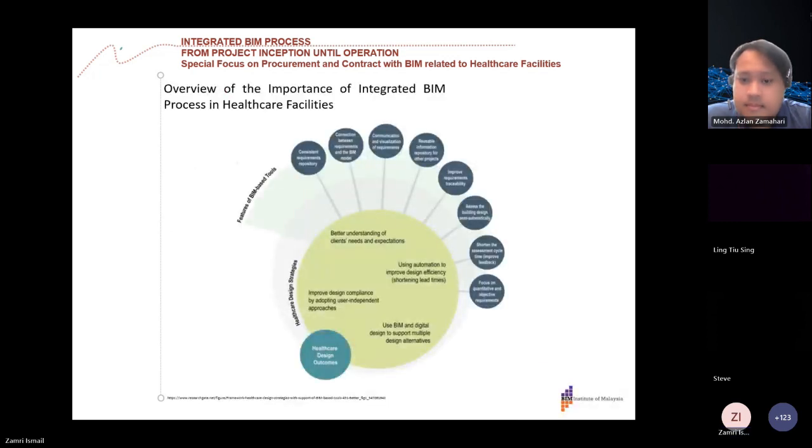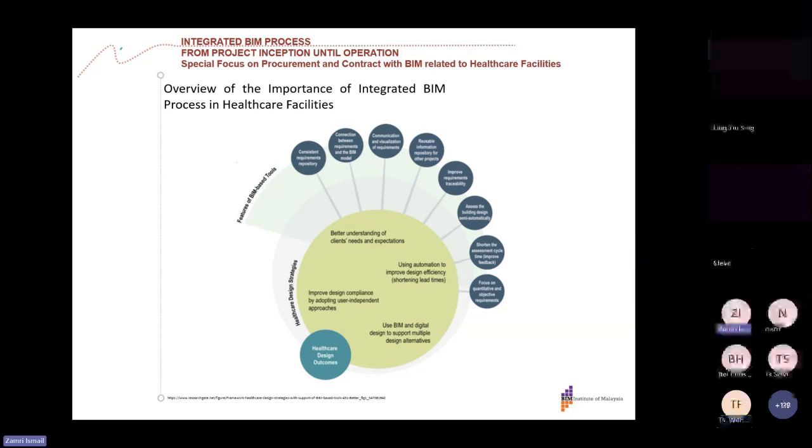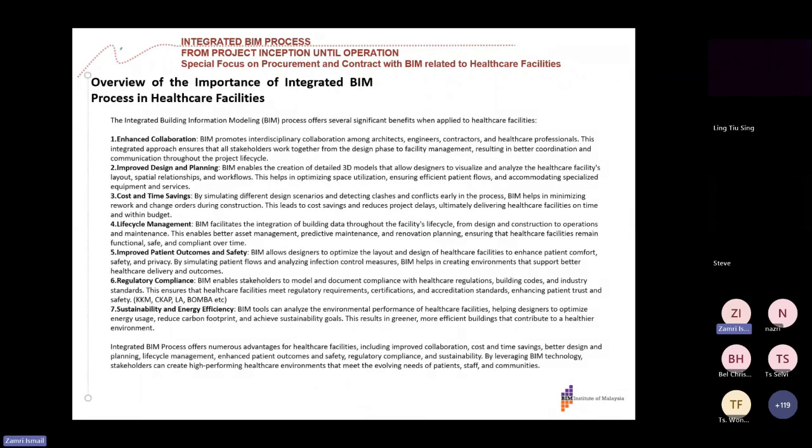BIM has been around for quite some time. One of our case studies that I would like to present was done in 2009. So until the recent one that I would like to bring up as an example project here, which is Hospital Kajang and Hospital Langkawi, which is in progress. Kajang is almost completed. Okay, a bit of overview.